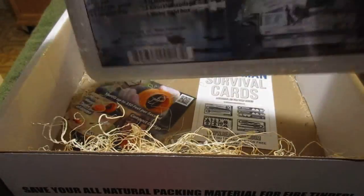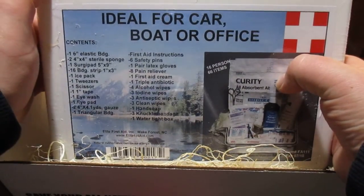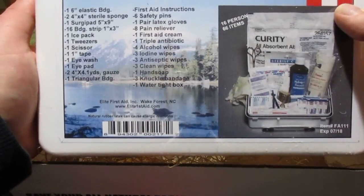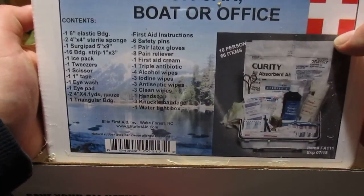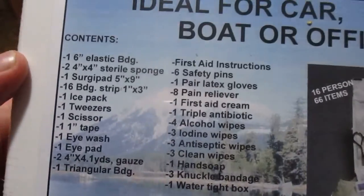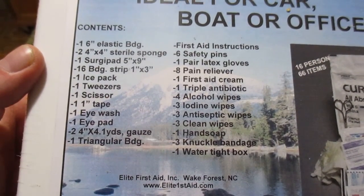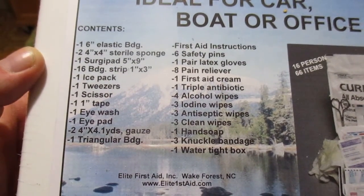Let's see what we got here. We got a first aid kit, an already built one, already ready to go. Ideal for car, boat, or office is what it says. You can see there, and you can pause and read and see all the contents. And that looks like some good stuff. Good stuff to have, definitely.